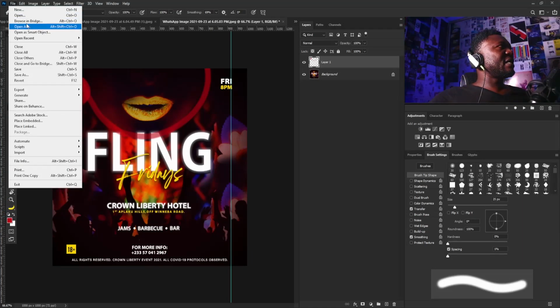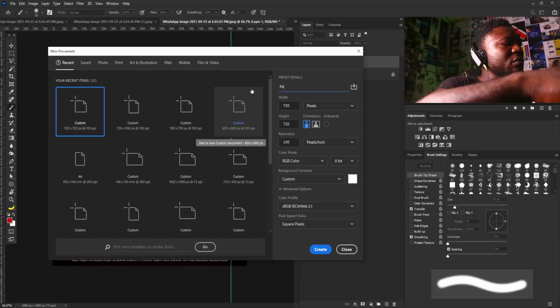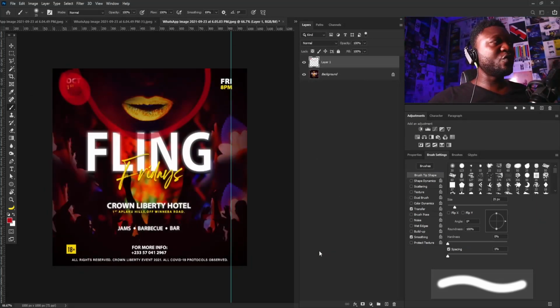So I'm going to create a new document now, and I'm going to make this 720 by 720. This is going to be a party poster. I'm going to make my resolution 100, because since I'm not printing this, I'm going to leave out 700. Normally I use 72, but today, because I know I'm going to be adding so many effects to this, I am going to use 100, and my color mode is going to be RGB because this is going to be on social media. Okay, and I'll leave every other setting the way it is and click on the create button.